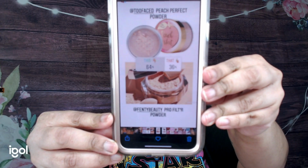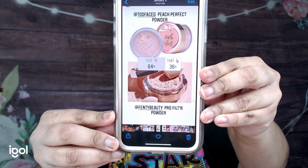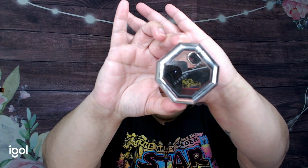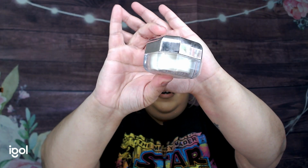So the next one was the setting powder. And you guys chose the Fenty Beauty Pro Filt'r finishing powder or setting powder, however you guys want to call it. That goes for $32, and I have put it away. That's what that looks like. It's like a little bottle.